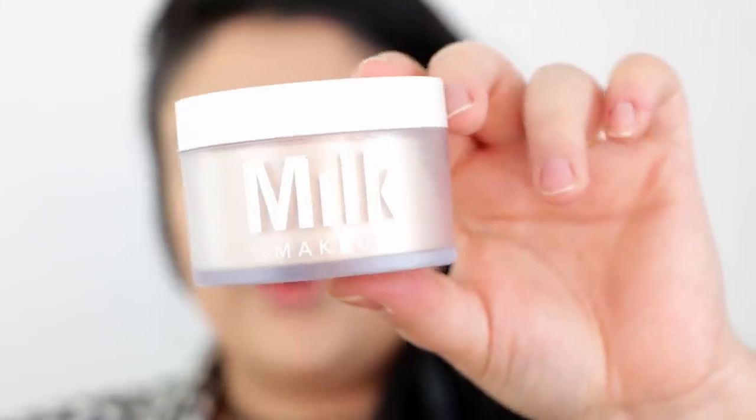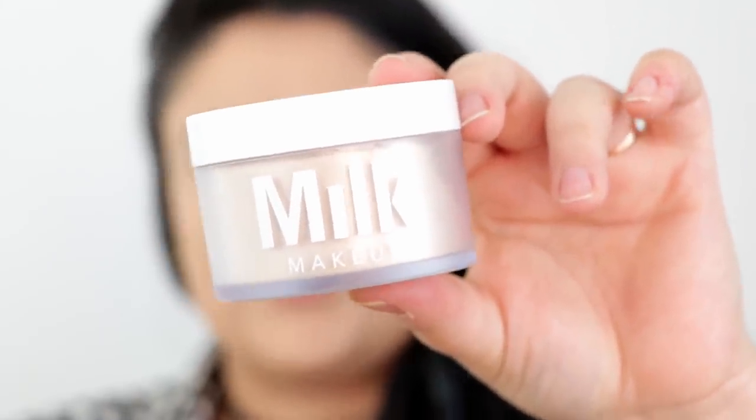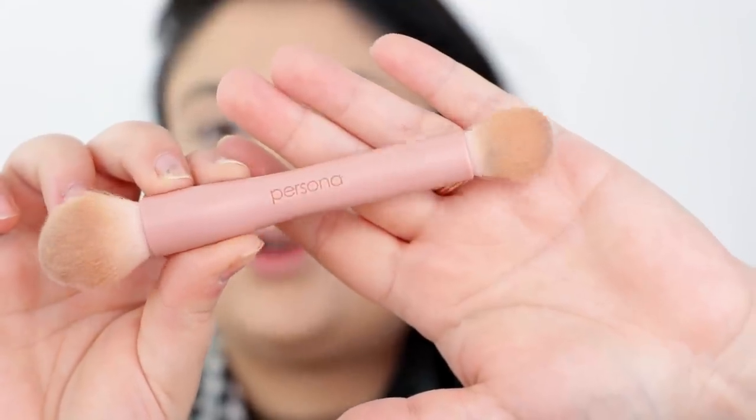Then once everything is blended out, I will go in with my powder, and I'm going to be using the Milk Makeup Blur and Set Matte Loose Setting Powder. And then the brush I'm going to be using is this double-ended Persona brush. I did get this in a BoxyCharm box.